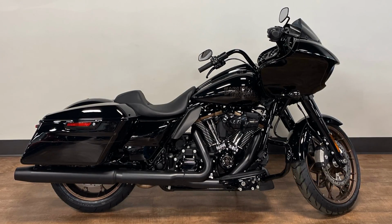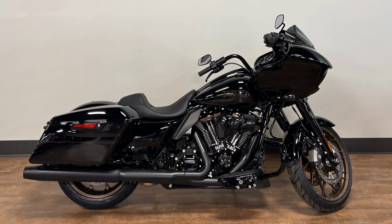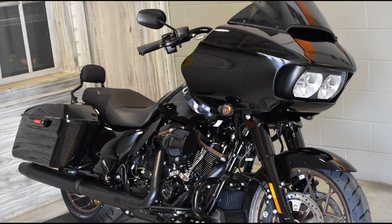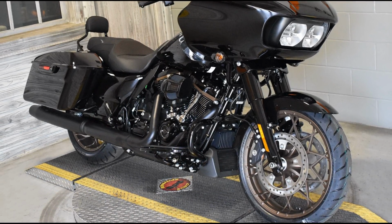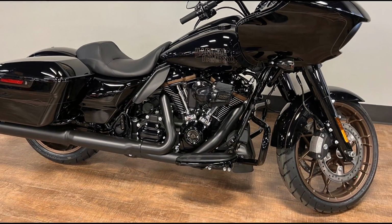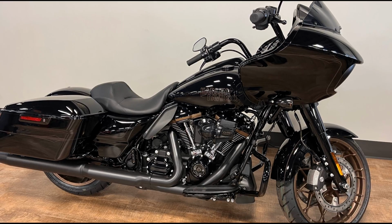2023 Road Glide ST customization packages. Long haul package, chrome. Add a seat and grips ready for any climate and the ability to quickly attach luggage and more with the chrome long haul package. Long haul package, black. Add a seat and grips ready for any climate and the ability to quickly attach luggage and more with the black long haul package.